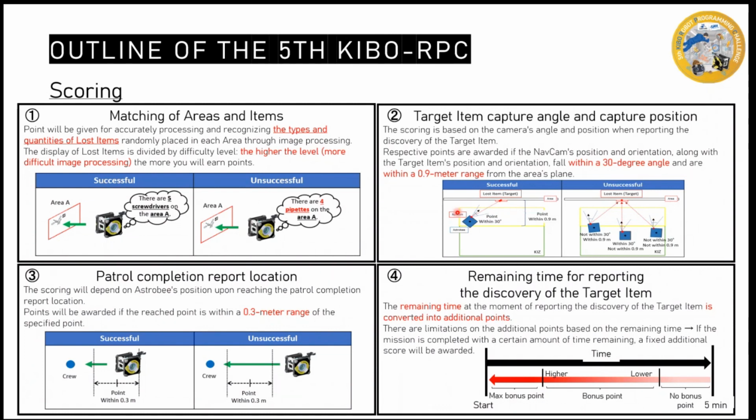So yeah, the perfect case is displayed here, and you have three cases in which it's not giving any points. So please take care of that. Third, the point that you have to reach to do the mission completion report to the astronauts will be indicated on the floor. And Astrobee has to be within a 0.3 meter range from this point to successfully report the mission completion. If not, you will get no points. So you have to be really careful about this range area here, max 0.3 meter.